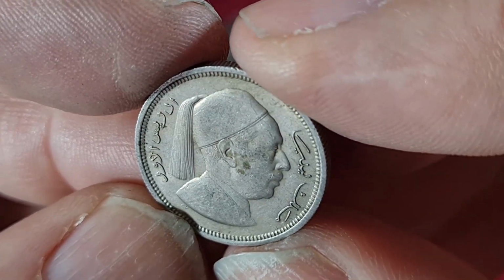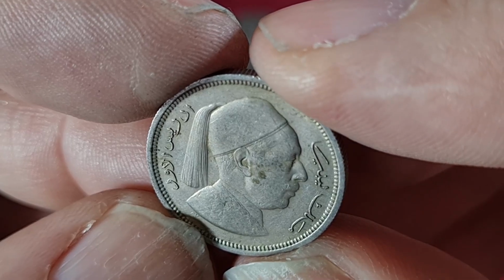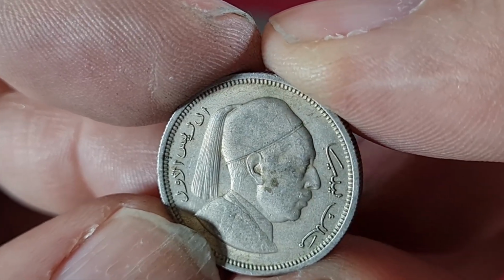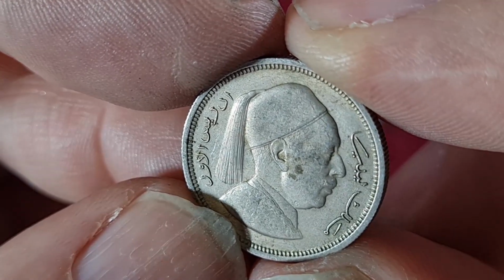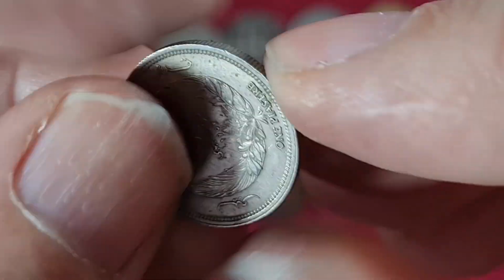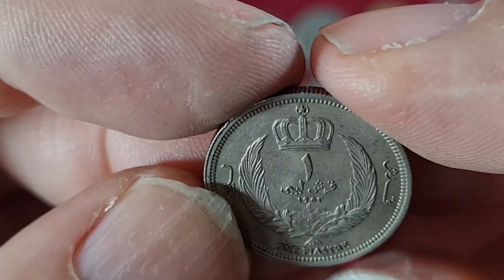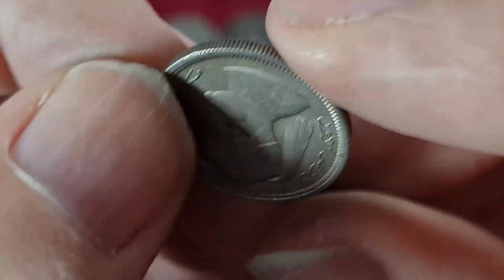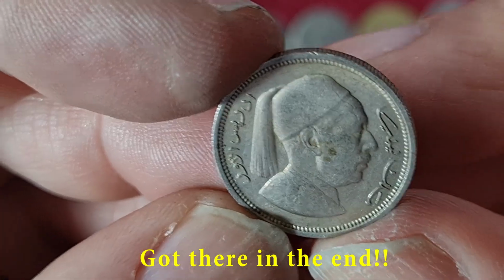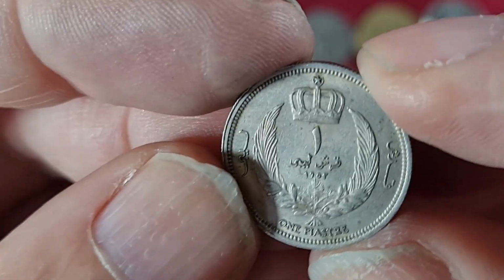Ooh, who's this dude? Dude with a fez. There's quite a few countries that use the fez. Which one was it? Tunisia? No. Piastres is. Oh, I got a brain fart moment. You know what? I'm going to go with Libya. Something says Libya. So I'm going to say Libya, 1 piastre, 1952 or 53.